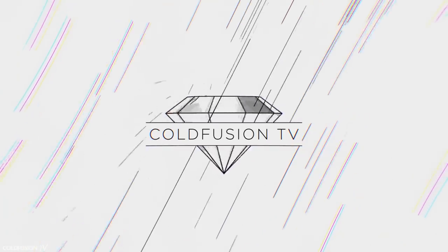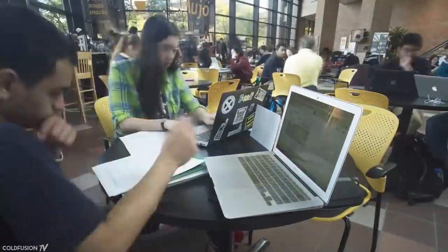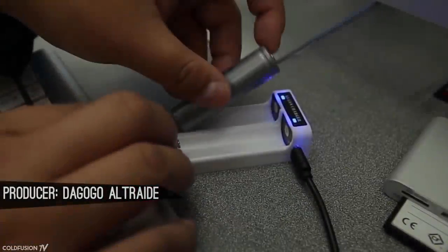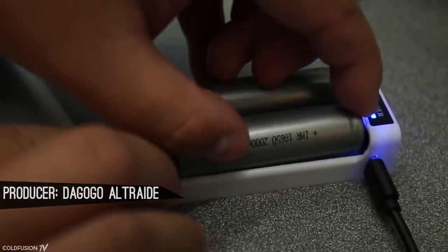We've all heard of lithium-ion batteries. They're everywhere, from your laptop and phone to electric cars and planes. But the main issue with them is their energy density. There are many characteristics of a battery that matter. Energy density is one of them, but you want to be able to charge it rapidly. Of course, you want it to last as long as possible.